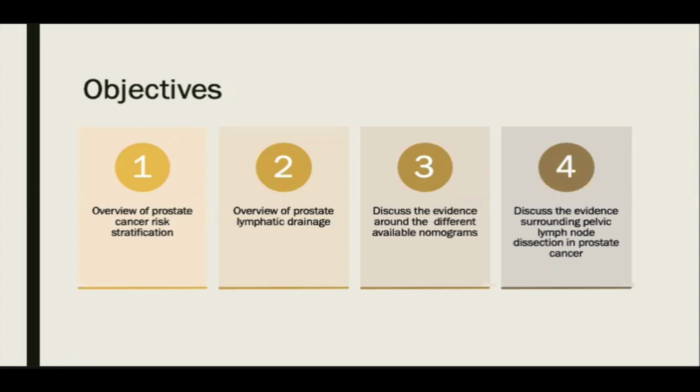And then I'll dip into available nomograms that are a tool that urologists can use in deciding when it's appropriate to perform a pelvic lymph node dissection. And then I'll delve into the evidence behind pelvic lymph node dissection itself and whether it gives us therapeutic value, whether it helps patients long-term. There's been quite a few papers that have come out recently that I'm going to discuss and try to answer those questions.